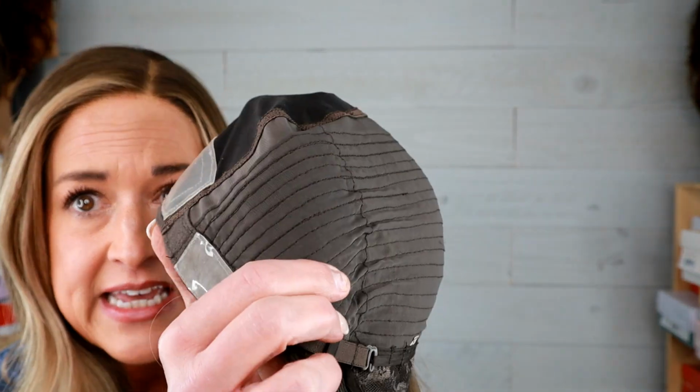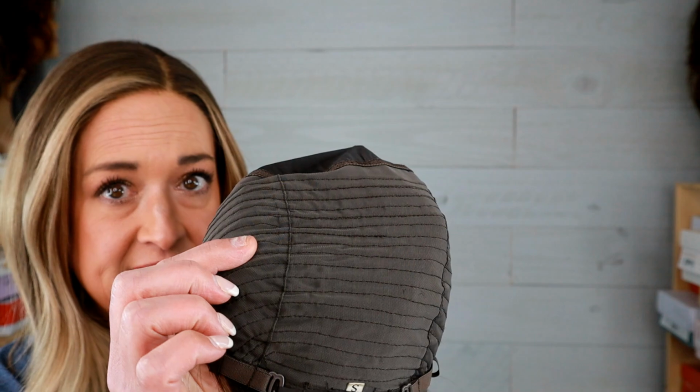We have closed wefting, tiny, tiny, tiny closed wefts in the back. That is really a big deal when you have a hat on your head. I've had hat wigs where it's open wefted and really big wefts, and I can feel it underneath my hat. It adds a level of bulk that I don't prefer.